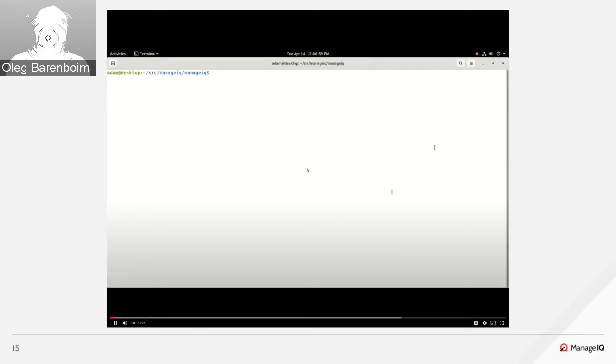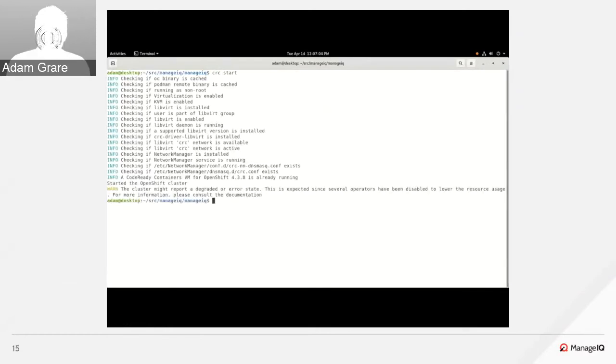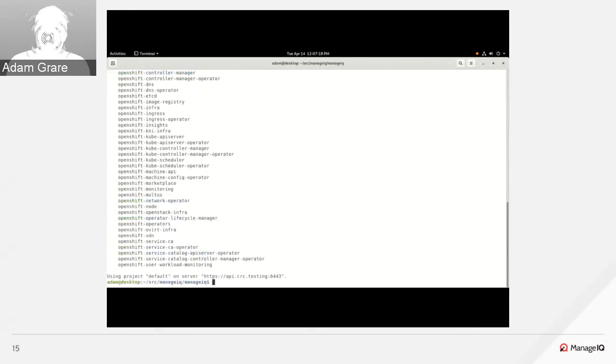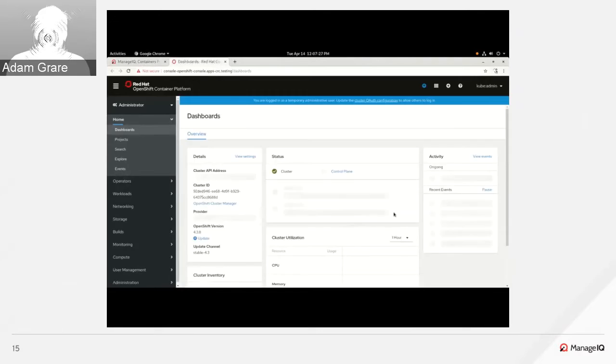There we go. All right, so we're going to go right from CRC start. I already had this started, so it was a lot faster, but it would usually take a couple of minutes to set all this up the first time. The next thing you do is get your admin credentials. We'll do that, and you can see we were logged into the cluster. We can see all the OpenShift projects. And now we're going to go over to Manage IQ. Oh, sorry, we're going to look at the OpenShift 4 console.